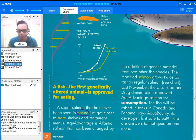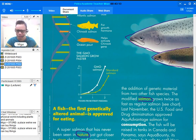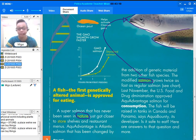And we have our next word here, which is salmon. We talked about that word before. It's right here. So we can skip making sentences for that. Well, that's the super salmon, and this is the regular salmon, of course.